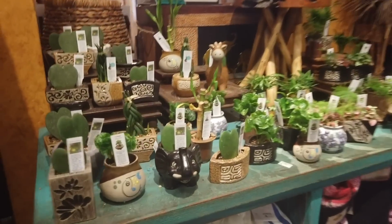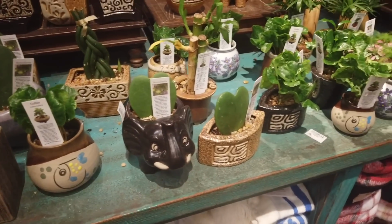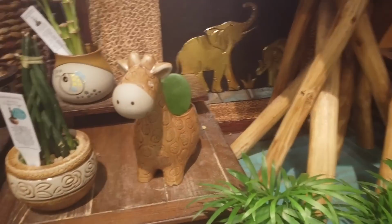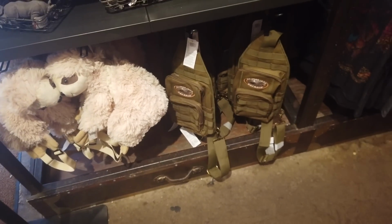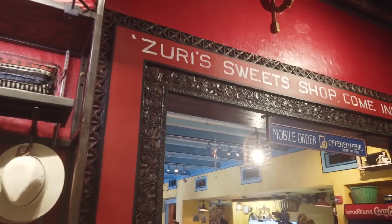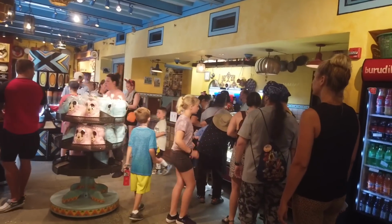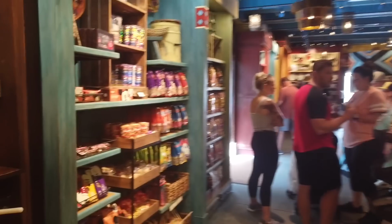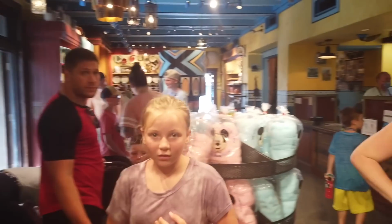There's some more interesting merch, like these adorable little succulents. Look at this one in the elephant pot. And the giraffe. I'll tell you right now, I got my eye on this Kilimanjaro Safaris bag. That is sweet. And connected to Mombasa Marketplace is Zuri's Sweet Shop. This is what it sounds like. It's a sweet shop. We're going to have some prepackaged snacks and candies, as well as a full bakery case.